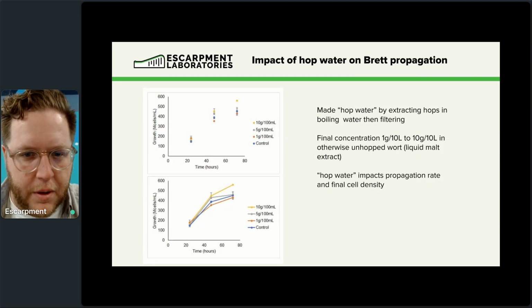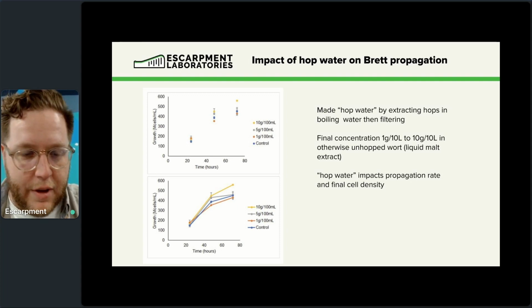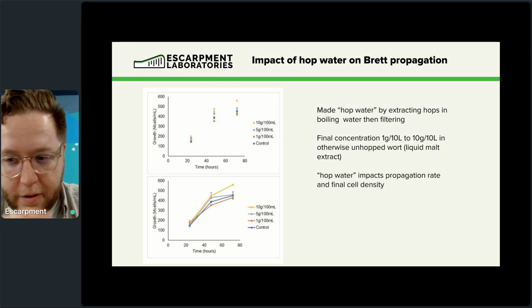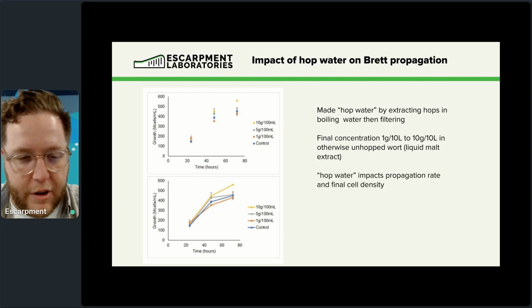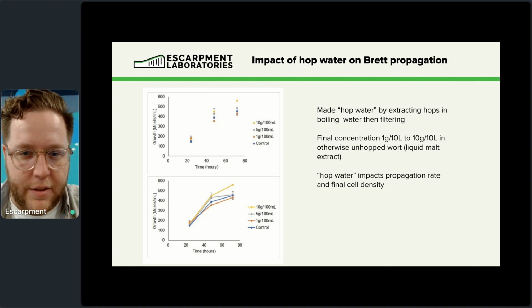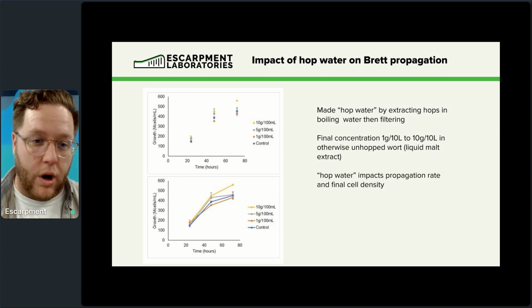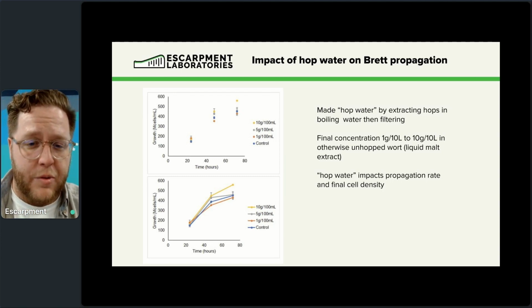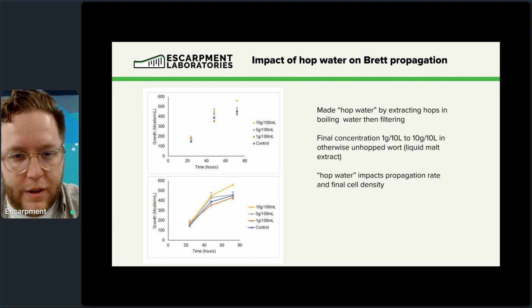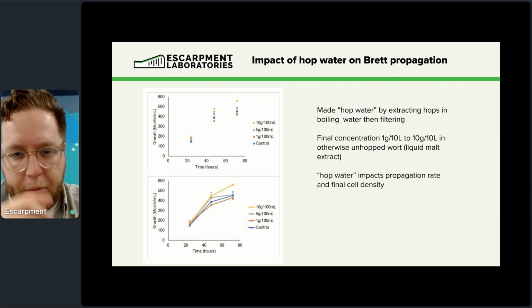I'm just jumping around a little bit. So another thing we thought to try, because we've seen anecdotes about this, is hops. We've seen a lot of anecdotes out there, especially in communities like Milk the Funk, that hops can impact Brett fermentation performance as well as intensity of funk. Like there is some common wisdom out there that more hops give you more funk. So we thought, okay, maybe there's something in hops that's potentially accelerating our Brett fermentation. So we just tried it out.